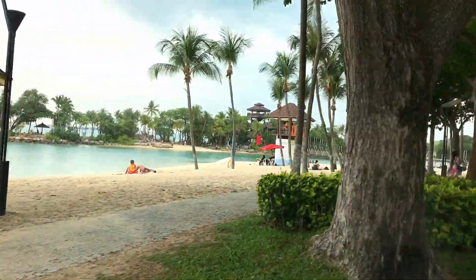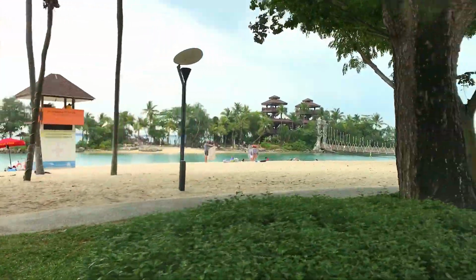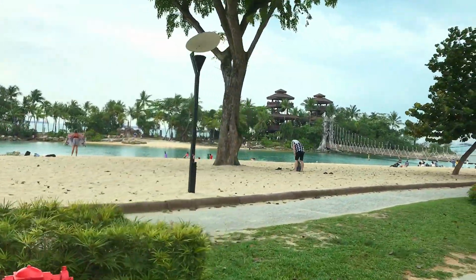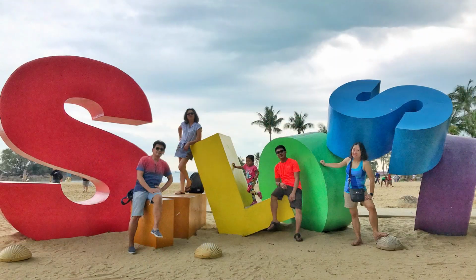Sentosa has a number of beaches, including Siloso, Palawan, and Tanjong Beach, which is located on the southern side of the island. Locals and tourists love this place as they can simply relax at the beach, play volleyball, swim, and do zip lining.